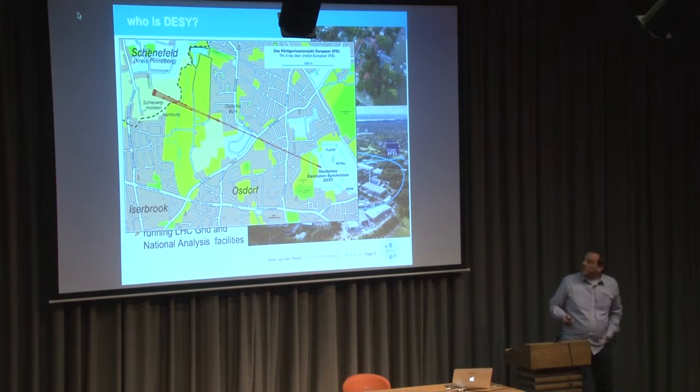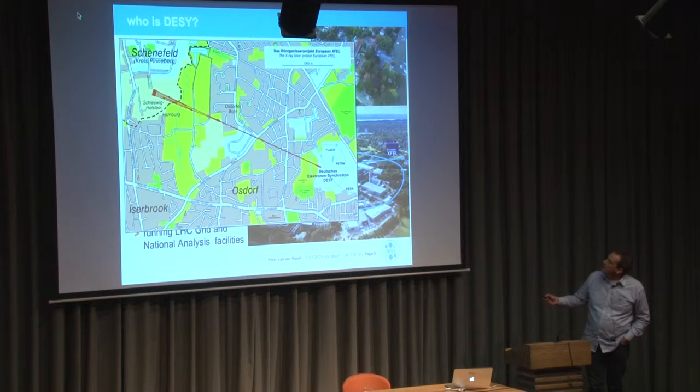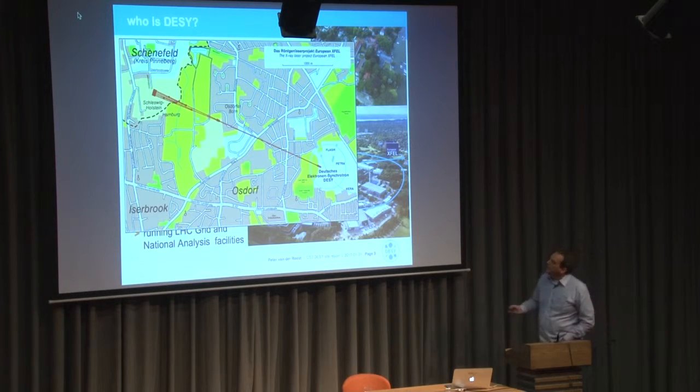Just to put stuff in perspective, the XFEL that you see starting here is actually a linear accelerator, some 3.5 kilometers underground, going out from our main site here.